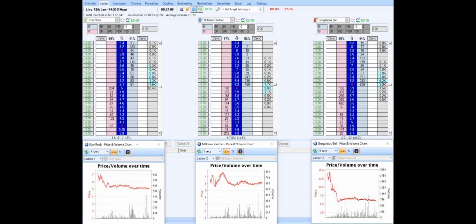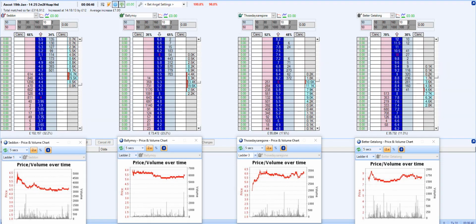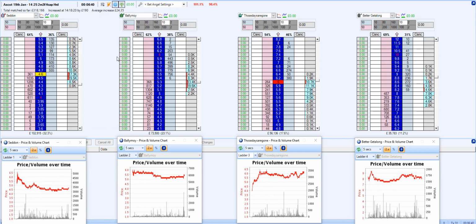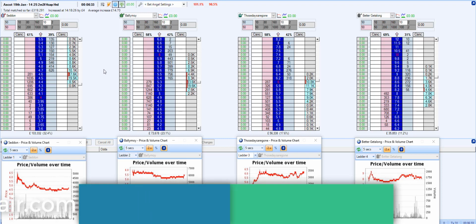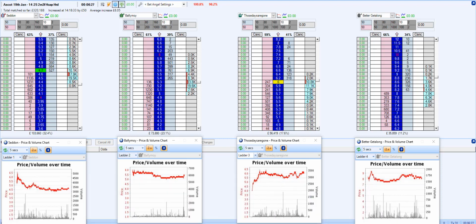All right, but for now I'll jump in and start trading. So here we go. We are at Ascot, and it's only the first 4 horses that are of interest as always, and let's do some trading. You can see it's a fully formed market, £300,000 matched already. But you can also see here it's a completely flat market. There's nothing really happening anywhere.